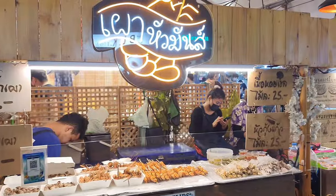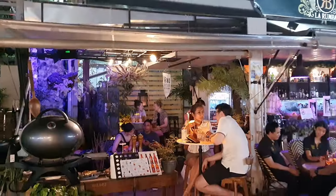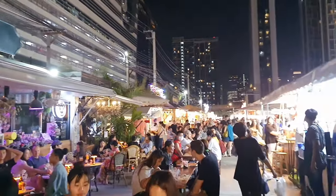Overall, Jodd Fair is a great experience for the local culture, food, and crafts of Bangkok in a festive and lively environment. Enjoy your time at the fair. You must add this place to your list when you are in Bangkok.